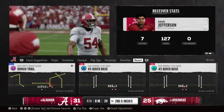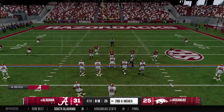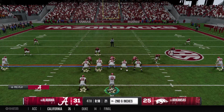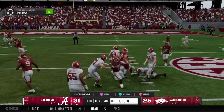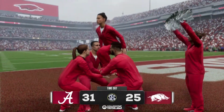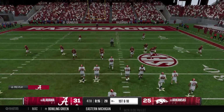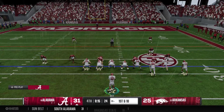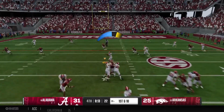Timeout called by the defense, and the clock is stopped with 18 seconds left. Here they come on second down, trying to put this game away. From the gun, they'll try to impose their will. And I don't care if I get it by 2, by 20, by 30, by 40. I just want to get the first down, understanding the situation, understanding where the sticks are. Doesn't have to be sexy, but I got to make sure I get to that stick, get to the first down mark. He's going to pass.